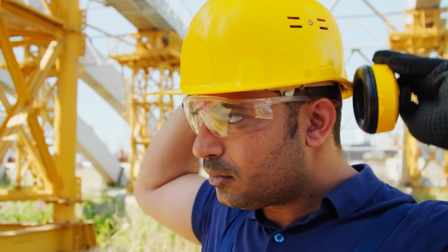Oh, and if things get a bit noisy, pop in some hearing protection. Last bit of advice, always give your gear a once over before starting. If something's off or damaged, don't risk it. Let your supervisor know right away.